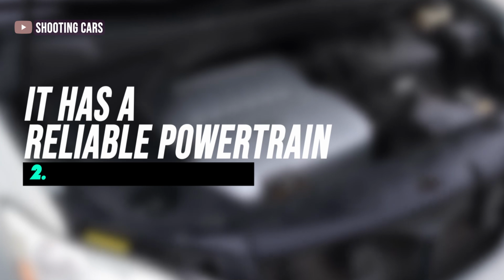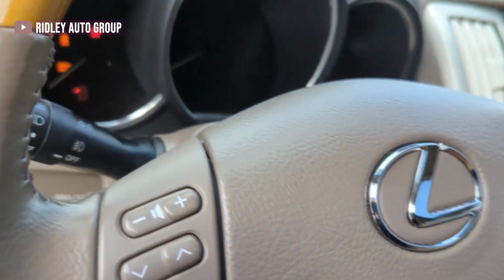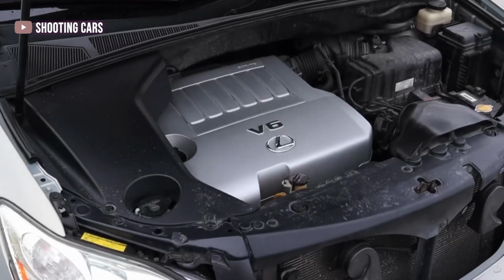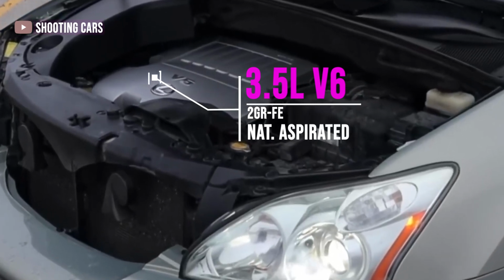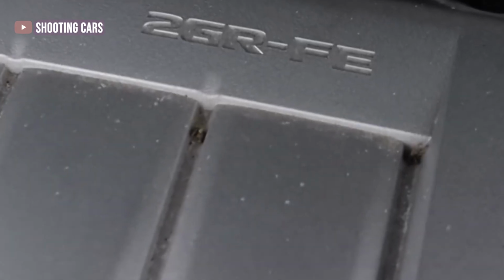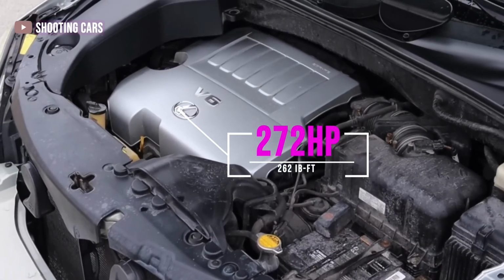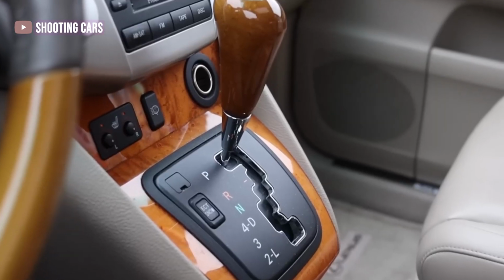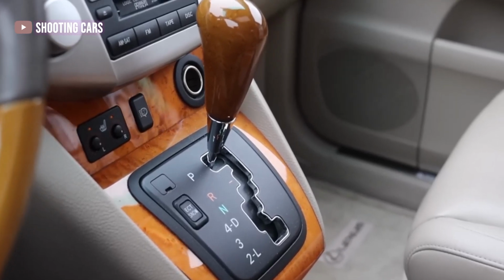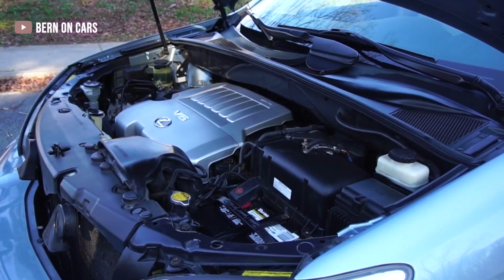2. It has a reliable powertrain. The most important part when buying a used luxury SUV, the engine. And in the RX, it's as solid as it could be. The RX is powered by a transverse mounted 2GR-FE 3.5 litre naturally aspirated V6 that produces about 272 horsepower and 252 pound-feet of torque. Same engine Toyota used in some of its high-end models. It is also mated to a 5-speed Toyota automatic transmission. Both the engine and transmission on the RX are solid and are rarely unreliable.